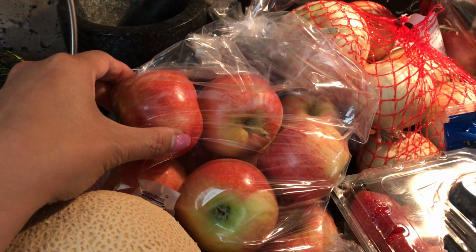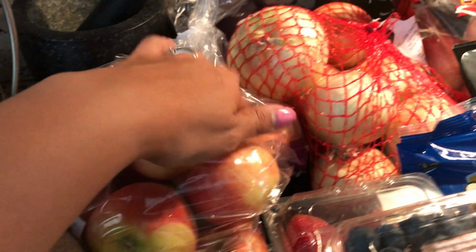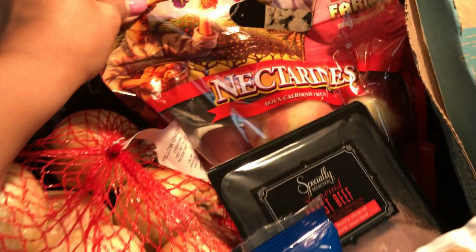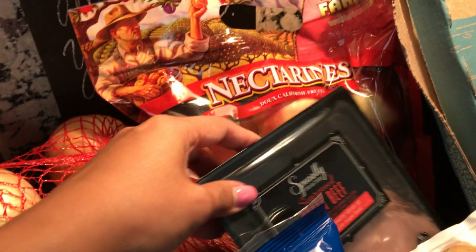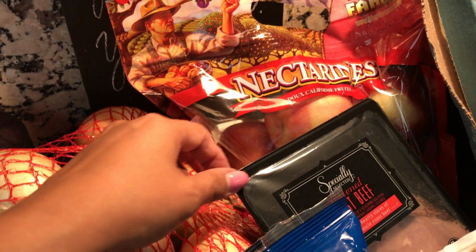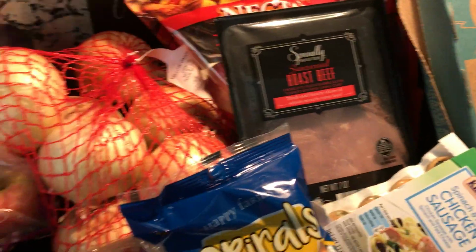We have a bag of Gala apples, like the little snack size, lunchbox size. We've got onions that I'm going to chop and prep. Back here we have a bag of nectarines, which are kind of on the white side, so I'm like, oh, maybe they're white nectarines, but I don't know how these are going to be. They may not be sweet at all, but we'll see.